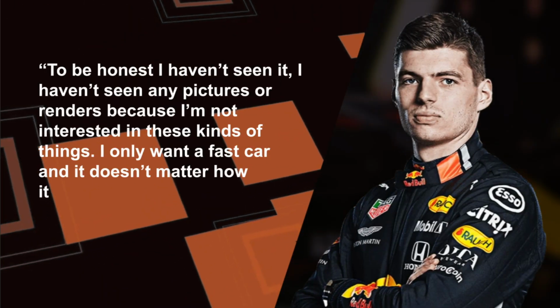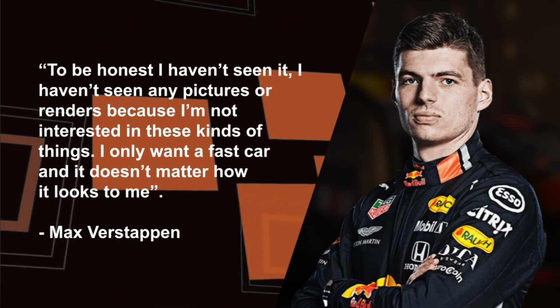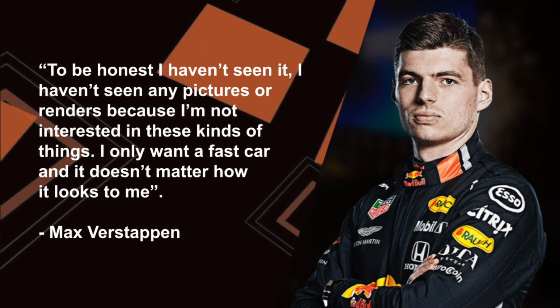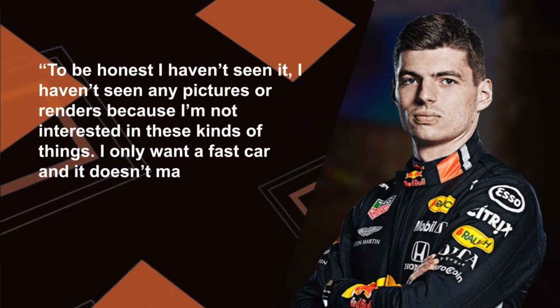But despite no change in the livery, there is still some interesting design points for this car. But it is clear that Red Bull are not focused on how their car looks, with Max Verstappen's comments proving the team are substance over style. The Dutchman said, "To be honest, I haven't seen it," adding, "I haven't seen any pictures or renders because I'm not interested in these kinds of things. I only want a fast car and it doesn't matter how it looks to me."